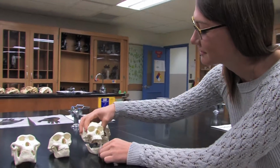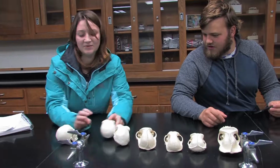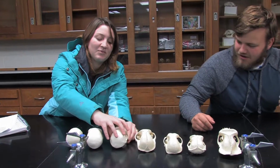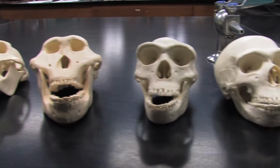When students have graduated, they've gone on to SUNY New Paltz, SUNY ESF, which is the College of Environmental Science and Forestry. They've gone to local private schools. We've sent students to Marist, to Vassar, to Bard.